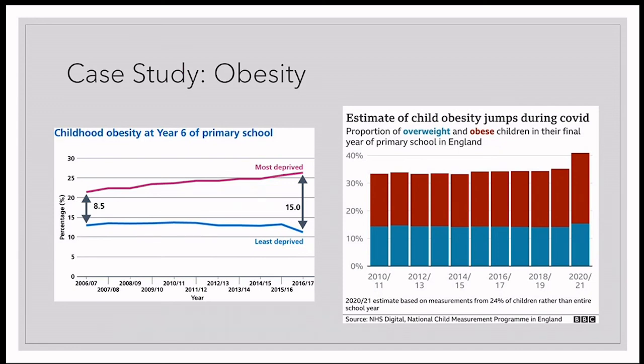Why might that be? Healthy food's cheaper, it's often harder to access. You know, if you don't have a car, getting to those big out of town shopping centres is difficult. Mental health is important, and I know I've tried to lose weight before, and if my mental health isn't right, it's not possible. More dense housing, less green spaces, less safe neighbourhoods, outdoor play is harder. After school activities are really expensive. So there are multiple complex reasons why children from deprived areas are more likely to be overweight and obese than children from the less deprived areas.